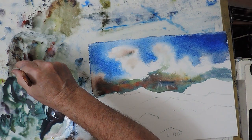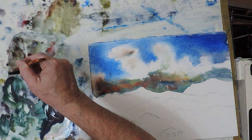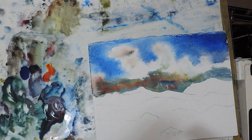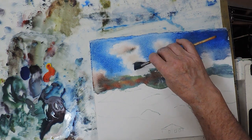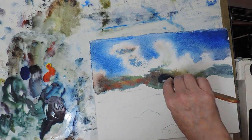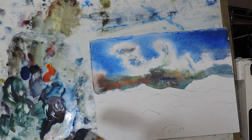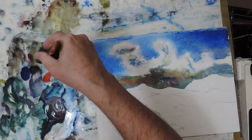Let's see if I can just introduce a bit of colour. This is, yeah, getting a bit of colour in above that cloud there, and hopefully the paper, maybe a bit much. Hopefully the paper is wet enough to allow that colour to spread, and I think maybe a bit of something going in these clouds so that they're not completely white, but now they've gone a bit blue, really, haven't they? I didn't really want to do that quite.